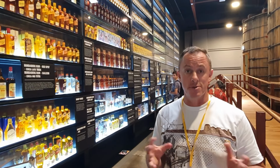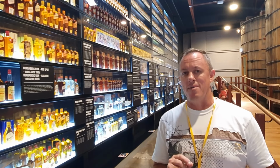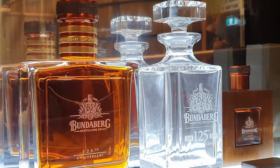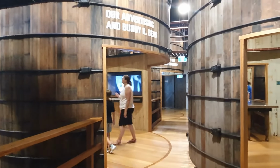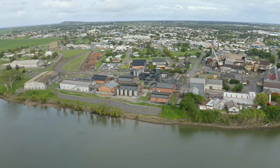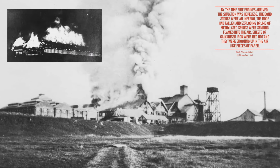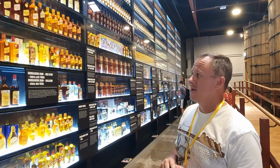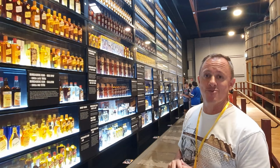The distillery is 132 years old since it was established. They actually have an anniversary edition rum, 125 year old, at a lot of money if they get one. But here in the museum, this was one of the old vat rooms, and they've turned it into a museum. When you go through, it gives you the whole process, the history of the distillery, how the rum is made, and some of the fires that took place and burnt the distillery down. But here is probably the famous part of the museum with all the rum that they've produced in their history. You can check out some of the really old bottles.